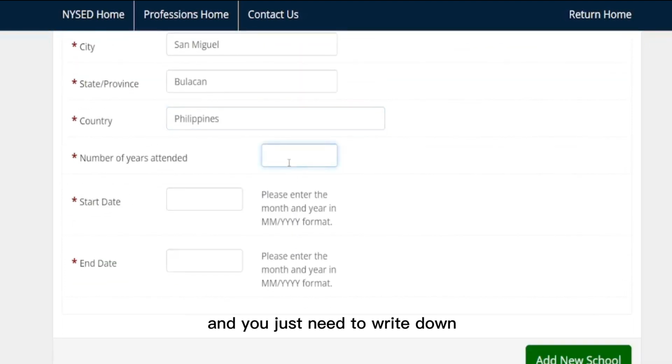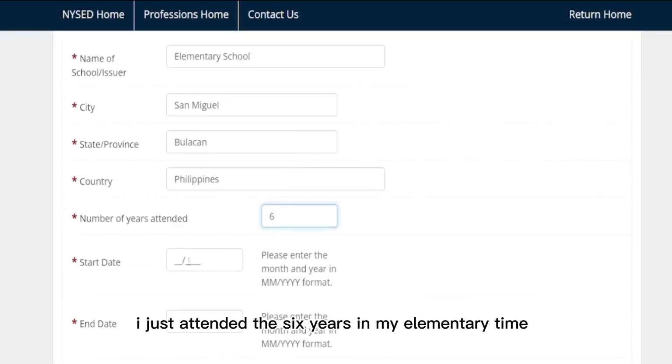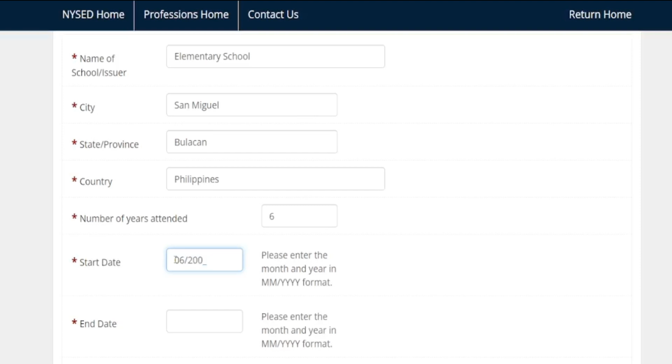And you just need to write down the number of years you attended. I attended 6 years in my elementary time. So you just need to put the date when you started and the date when you ended. For example, the school year always starts in the Philippines in June. I started, for example, let's say, 1995, and then I finished in March.